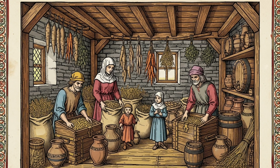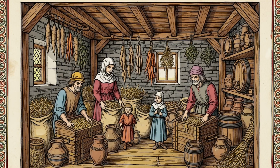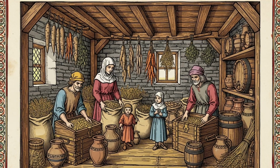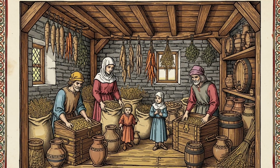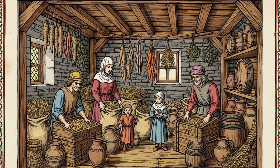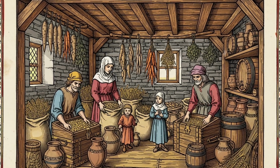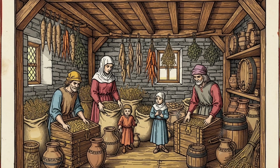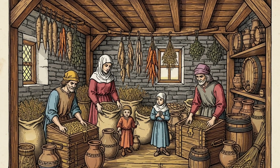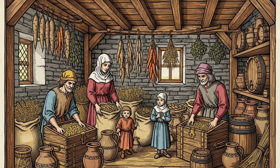Meat required different approaches because flesh spoiled rapidly, even in cold weather. The autumn slaughter was a critical event. Families couldn't afford to feed livestock through winter when fodder was scarce and expensive. Instead, they slaughtered most animals in late autumn, keeping only breeding stock and essential work animals. Pigs were killed first because they fattened quickly and their meat preserved well. Cattle, sheep, and goats followed. The slaughter produced more meat than a family could eat fresh, so preservation began immediately.